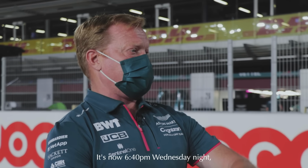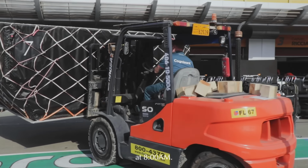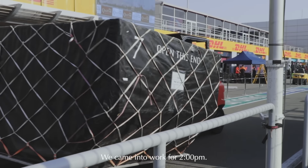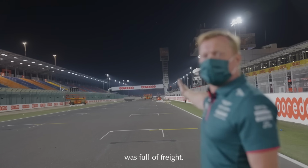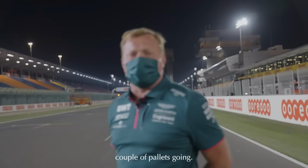It's now 20:07, Wednesday night. We landed here yesterday at 8 o'clock in the morning. We came into work for 2 o'clock. This whole strip was full of freight, which is now just about finished. You see the last couple of pallets going.